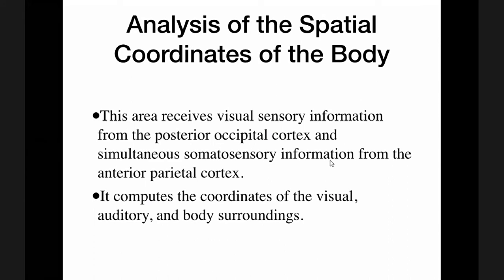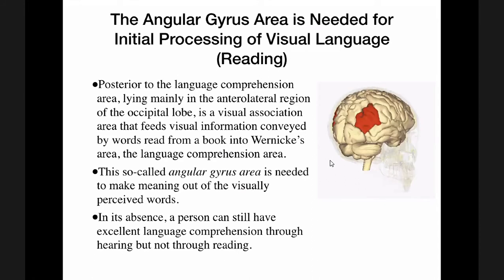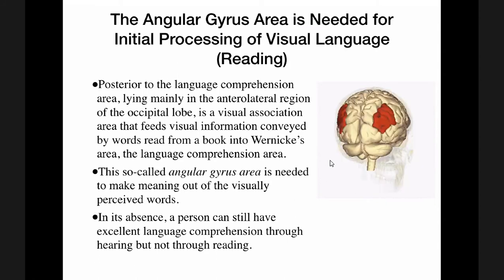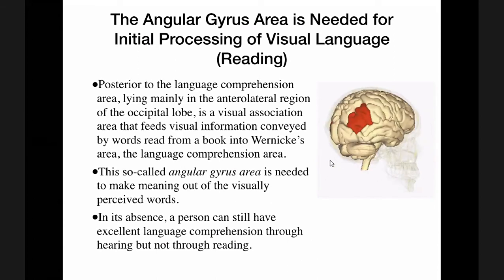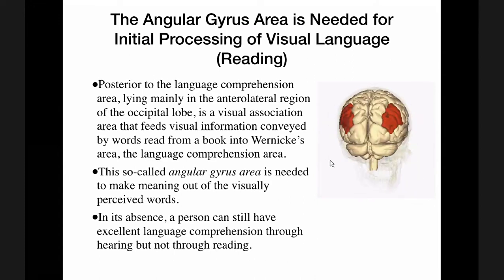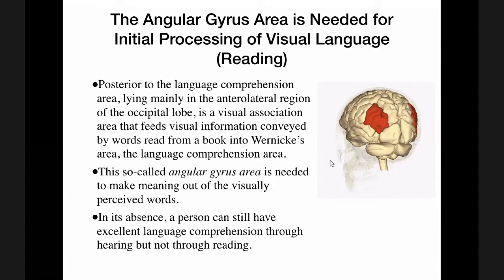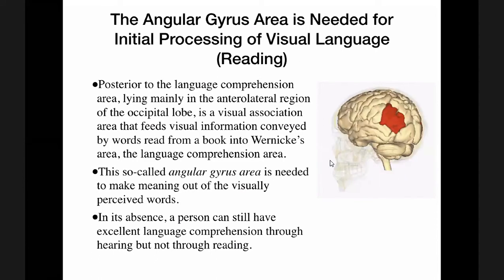Okay, angular gyrus. This is important for analyzing visual language. When you are reading a book, you are not receiving the information in form of a picture. But what happens is you use your eyes, and then sensation goes to the occipital lobe in the visual cortex, and then it will be transferred into a language form, not in a picture. It's different when you are looking at an abstract picture. So that will be perceived as a picture and then analyzed in the Wernicke area. If you are reading a book, it will be as a language, not as a picture.